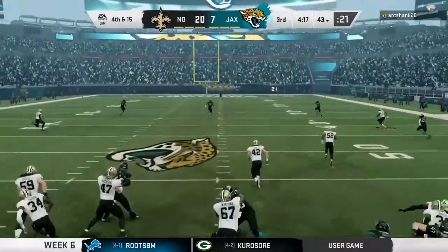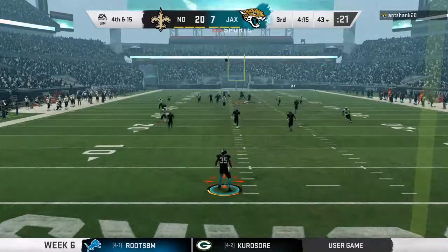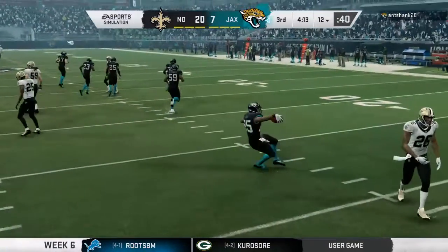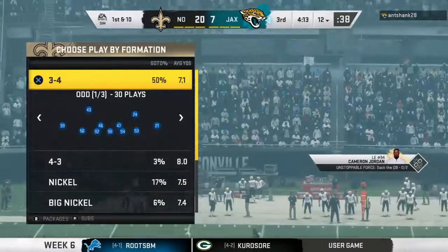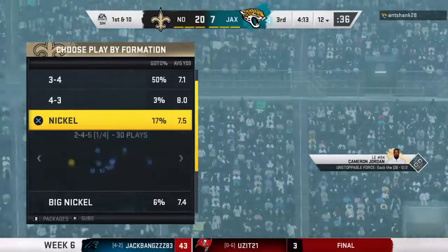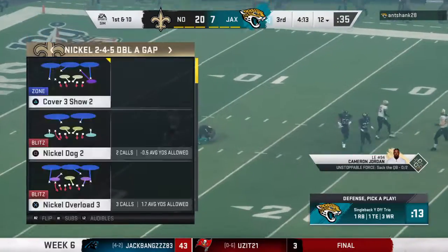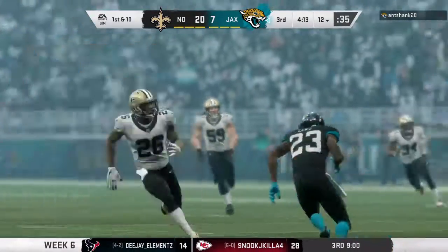And here's Morstead now as he sends this one away. Returnable for Grant. It'll go as a 50-yard punt, 6 yards on the return. And it'll be Jaguar football as they take over deep in their own territory. Be alert.